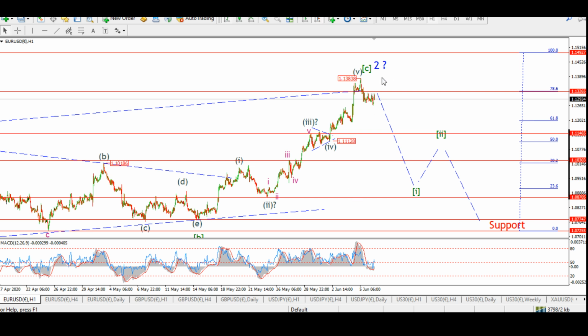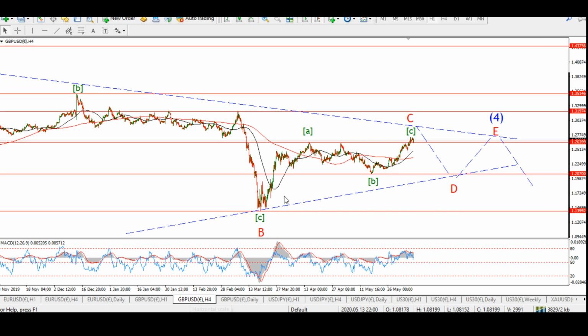But anyway, suffice to say, for this week I'm looking down, and we need to build an impulsive pattern to the downside to give us a signal that wave 2 is done. Okay, so let's move into pound dollar. Here is the triangle pattern that I'm working with in pound dollar. We broke that minimum high. I'll go to the daily chart. God, here I am.